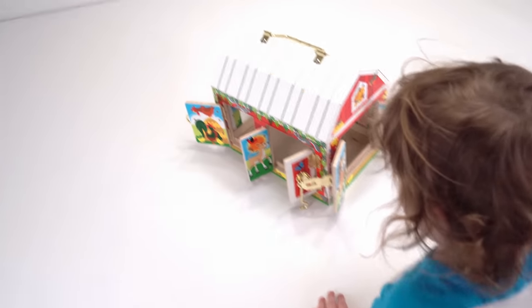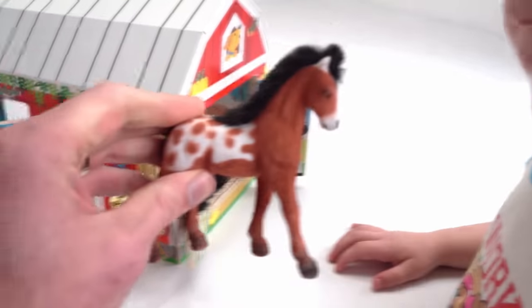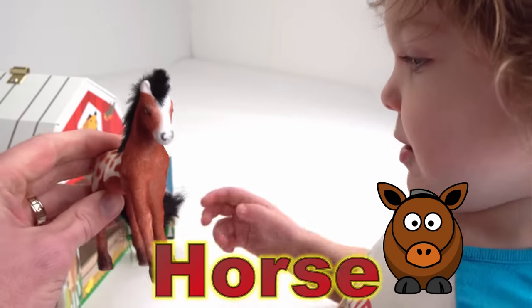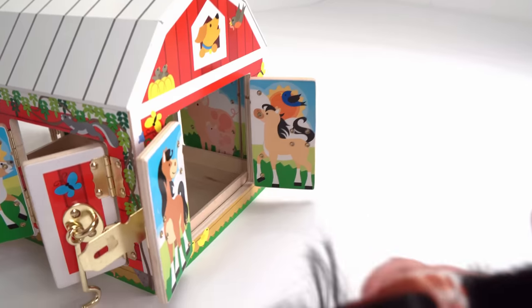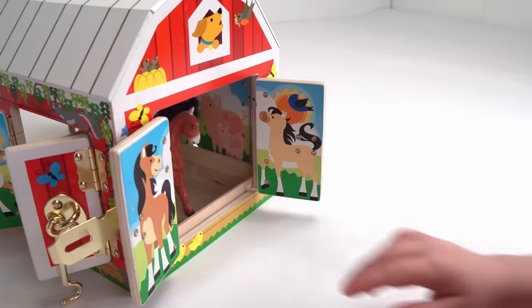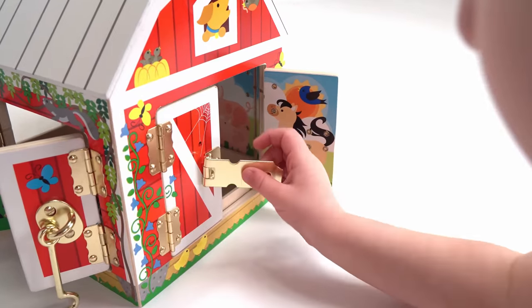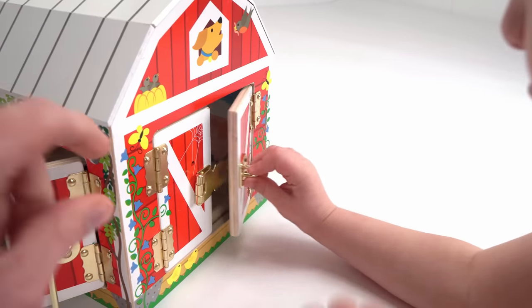The animals. You want to get the animals? Yes! Alright. What animal is that? Horse! Horse. Where do you think the horse goes? Right there. Right in there? You're right. Can you shut the door? Can you lock it? Close the other one. Uh-oh.